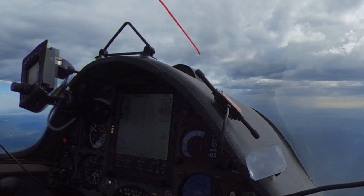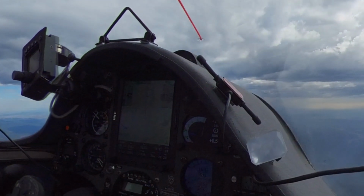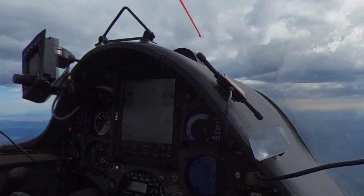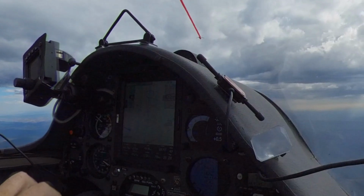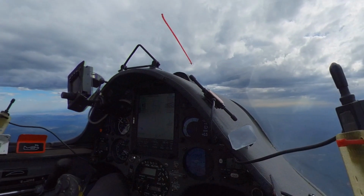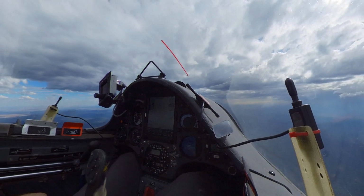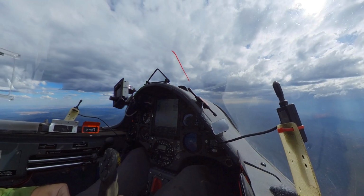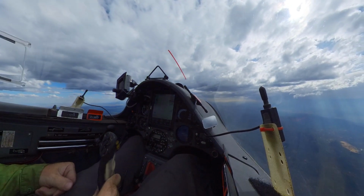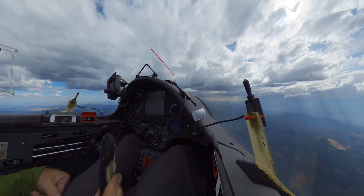It's been a good day so far. I'm gonna leave the camera on for the final glide if it will stay on. It certainly has been temperamental the last half an hour or so, shutting off. I'm not quite sure what the issue is. Anyway, there we go. Hopefully we've got GPS data going into the camera. My phone is on the charger as well, and we'll see how it goes.